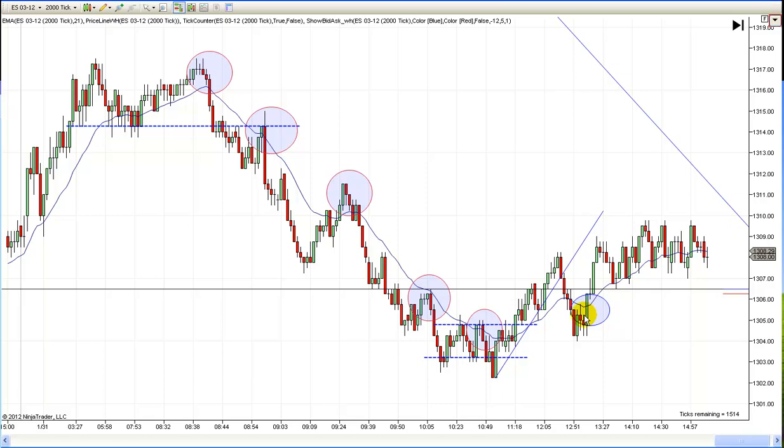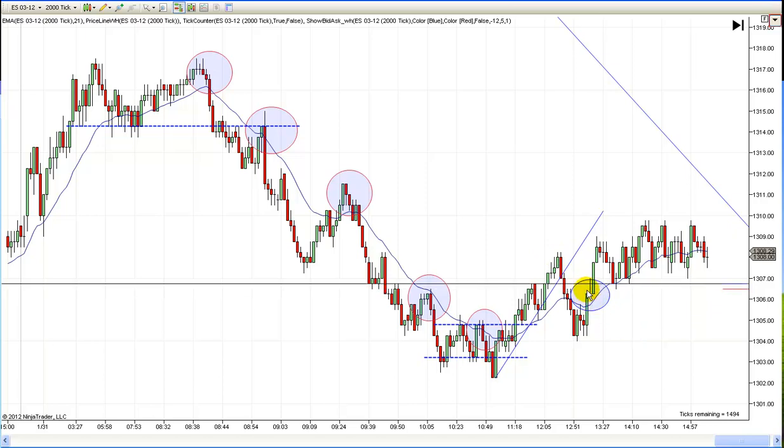And when we broke here and had this little trap right here with a double bottom, that was okay to go long. And even if you didn't go long right here, you got this huge bullish bar right here. There's still plenty of room before this top, so you could have gone long right there. And you see it hesitated a little bit there, but it never broke below a previous bar.